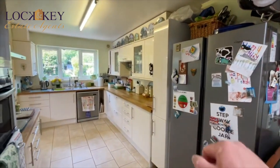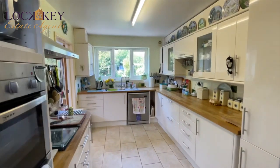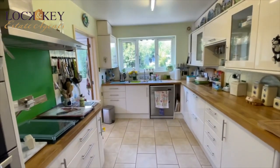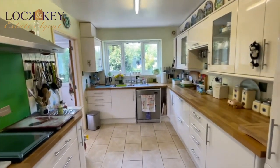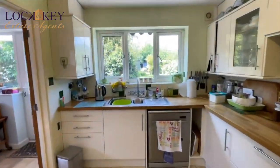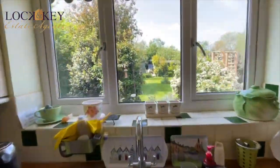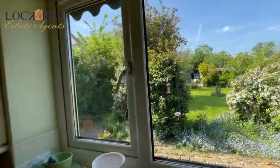You can see the size of the fridge. You've got built-in units, tile flooring. You've got eye level cupboards, plumbing for dishwasher. There's your oven, extractor hood. Everything's incorporated there into units. Beautiful window overlooking that rear garden. 1.5 bowl sink unit, as it should be. And there's that rear garden that's going to get bigger and bigger when we show it to you.